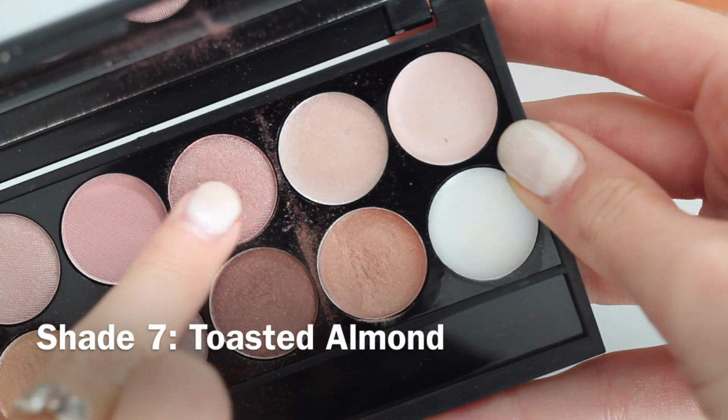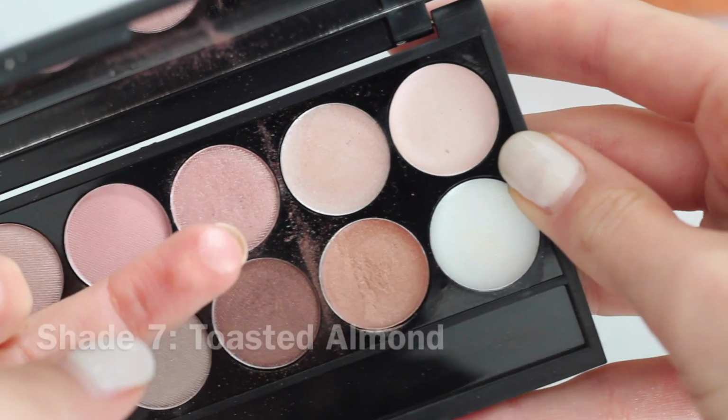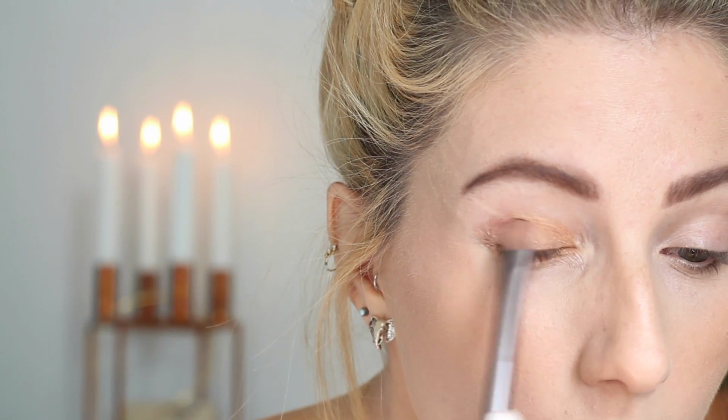The second shade I'm using is number 7, which is just a really beautiful dusty pink. Now I'm going to take this over the majority of the lid and build it over shade number 4, but I am going to leave the inner corner of my eye free and let the gold colour pop through. And again, I'm taking it along the lower lash line, but I'm leaving the inner corner free.